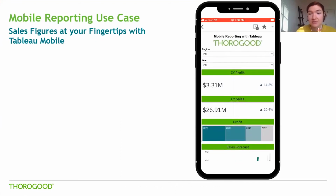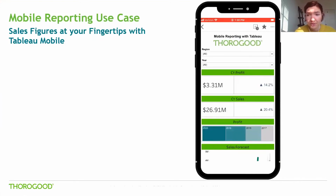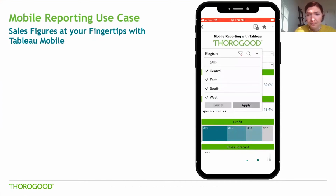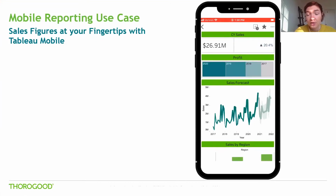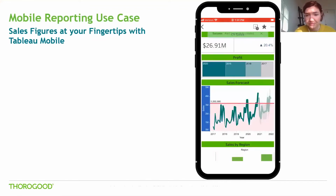But it looks just as it did from my desktop view. I can still interact with it. I can use the filters as I would in the desktop report. Those cross filters are still functioning. And I can even set alerts, as I've mentioned earlier. So I want to set an alert to see when the sales falls below a certain value. So just click on that data, set a condition for that alert, and then define the threshold value.